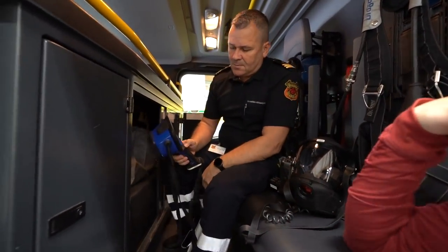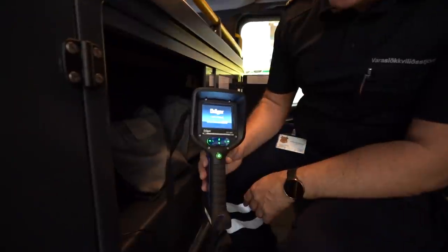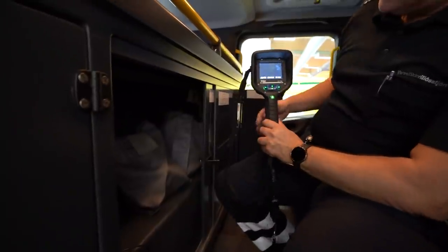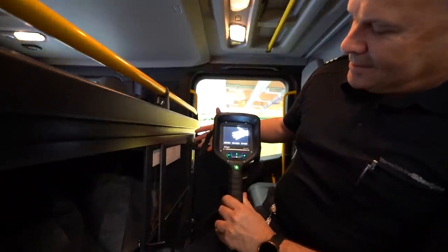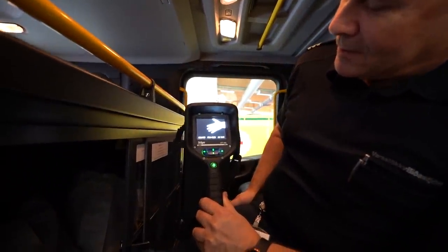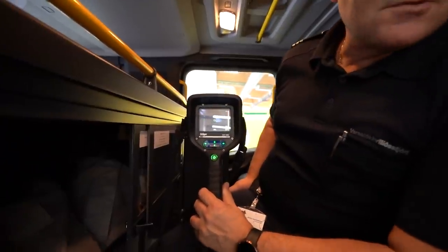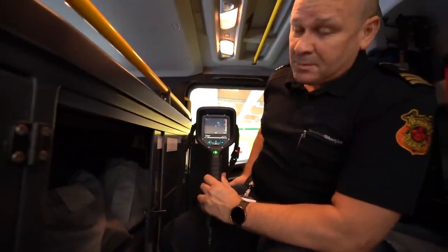So it's also from Drager. And it's very good also. So, like you see, it works. Wow. It works very well. So, it's very important for, of course, smoke diving and look for people inside.